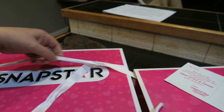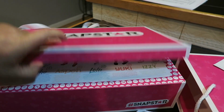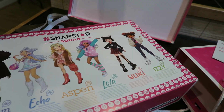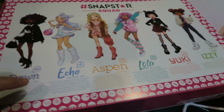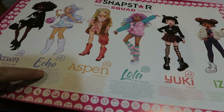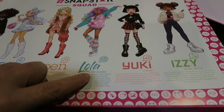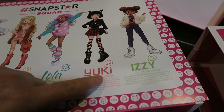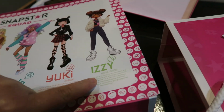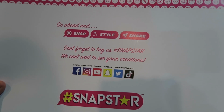Ooh, exciting. The big reveal. What did we get? Oh my goodness. Look at this. Fashion Diva is Dawn. Echo is the Bedazzled Babe. Aspen is the Wanderlust. Lola, Unicorn. That's cute. Yuki is Turnip. Izzy is Master Crafter. Go ahead and snap your style and share it.